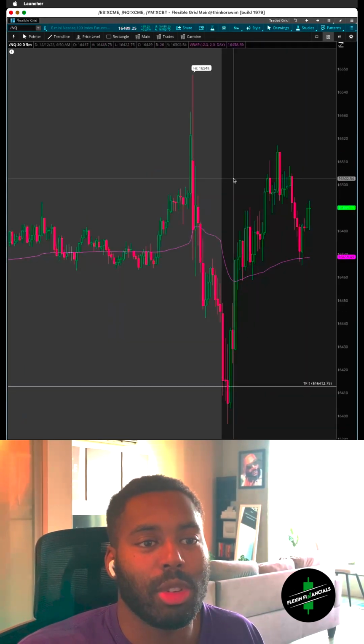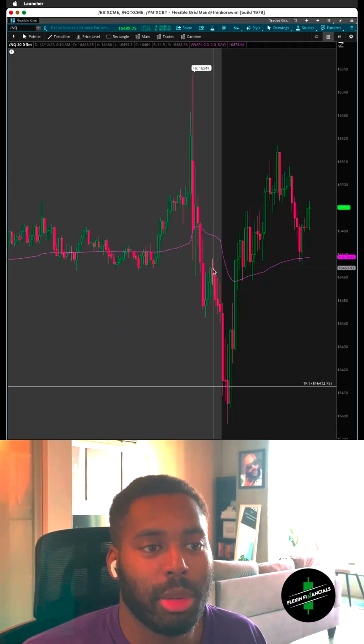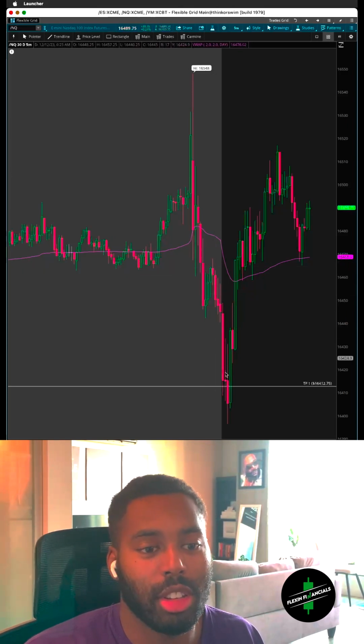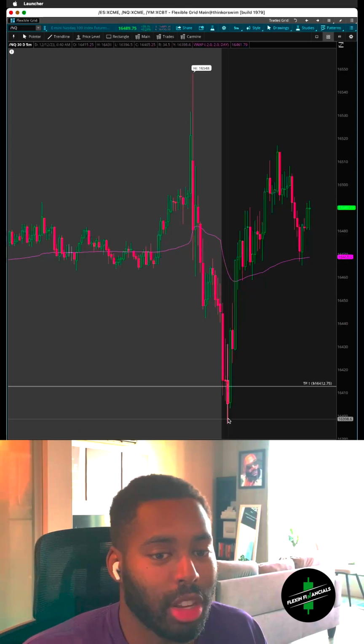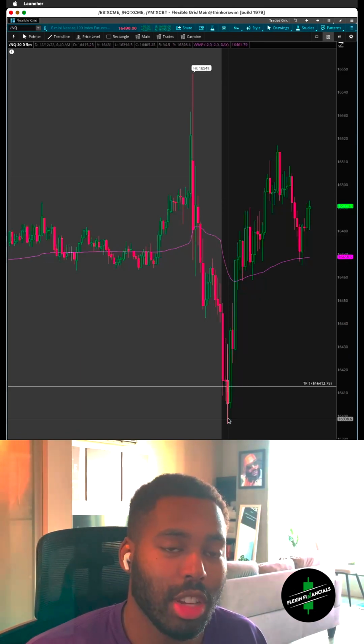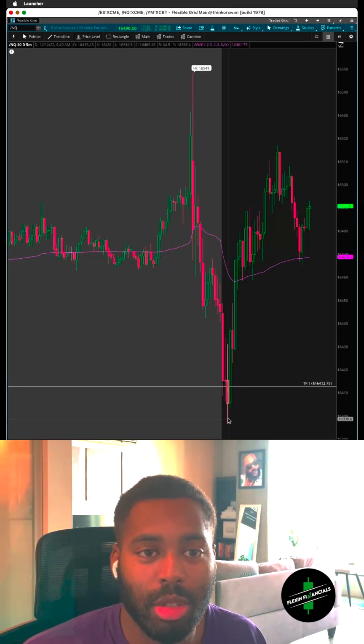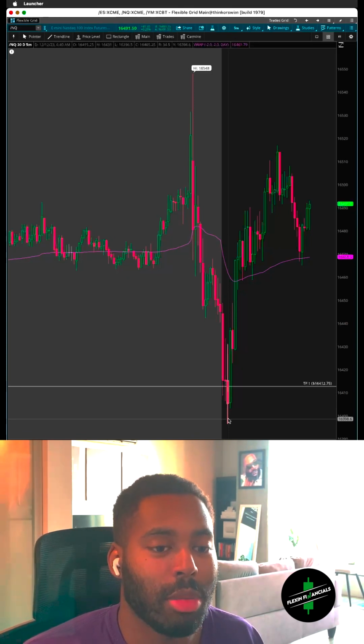So now, if we zoom in here on the chart, I ended up missing the short, unfortunately, right? We came down to this level, and it worked out perfectly. Just unfortunately, I wasn't in it, but that's okay. There's always opportunities to go around, and that's exactly what ended up happening.